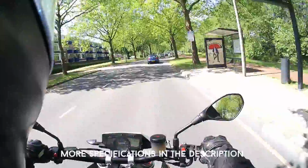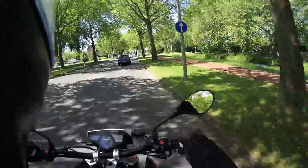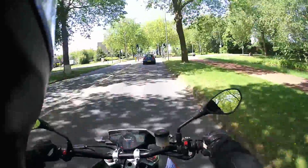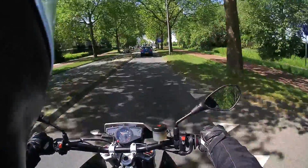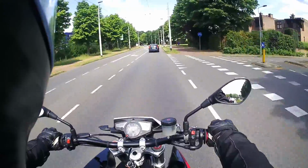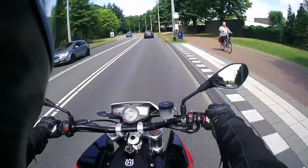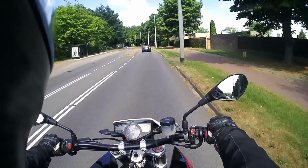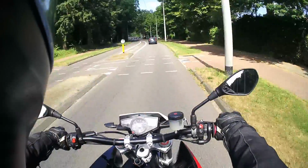Really small compared to my VFR. Really upright as well. It's pretty nice. The throttle is much twitchier than mine. It's really sensitive. I don't really feel like I'm higher than normal on this bike. It's a higher bike and I can reach the ground with my tippy toes.